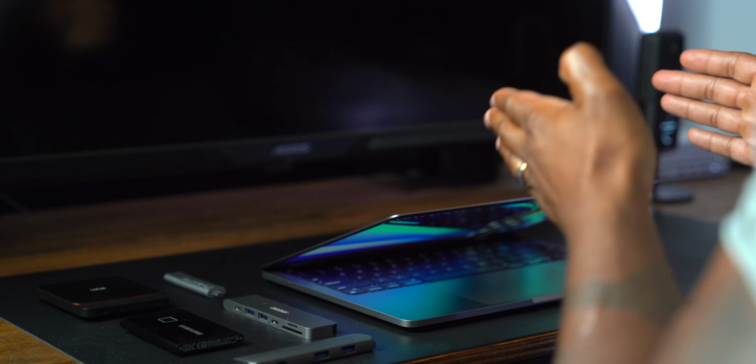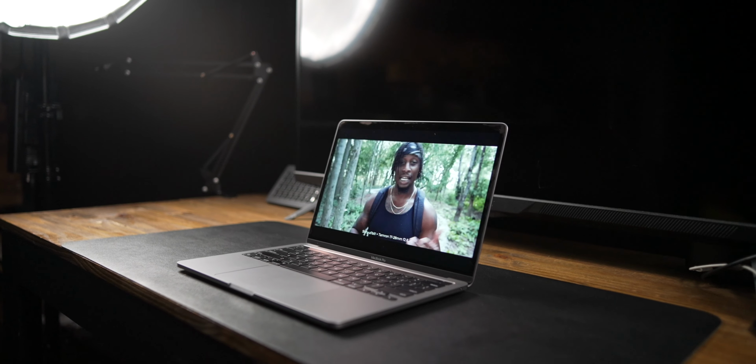Terry, why on earth would you buy the M1 MacBook Pro knowing that the new M1X machines are about to come soon? And my answer to you is it is my damn money.